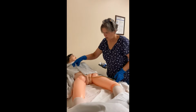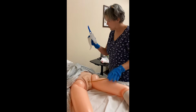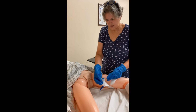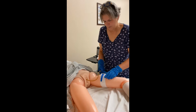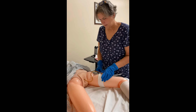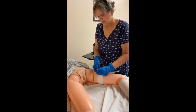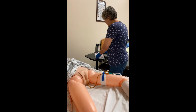Okay, let's see. All right, so your catheter bag is not strapped to your leg, so I am going to put the leg strap on because otherwise when you move, it can pull on that catheter, and that is not a fun thing. So let me just put this strap on your leg. Sorry, Mrs. Smith. Okay, so that's on. All right, now I'm gonna clean around the catheter.